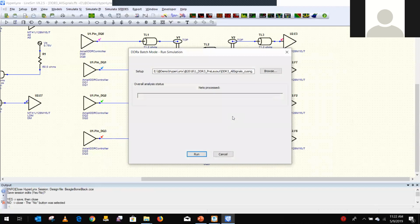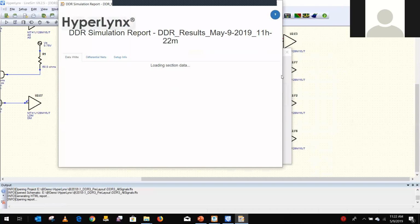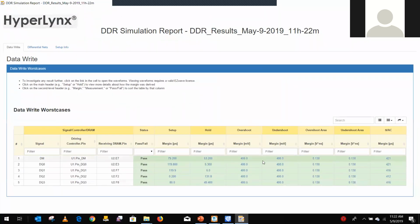So it's the same interface, whether you have it post or run. No wonder it was hanging, because I didn't click run. So this allows you to go through, what if I do this, what if I do that: layers, trace length, termination, and we're done in pre-layout, and everything's passing. Hunky-dory, let's ship it. No, you need to look at it.